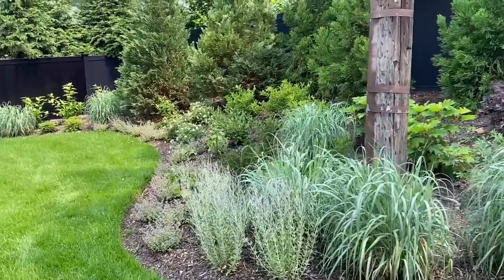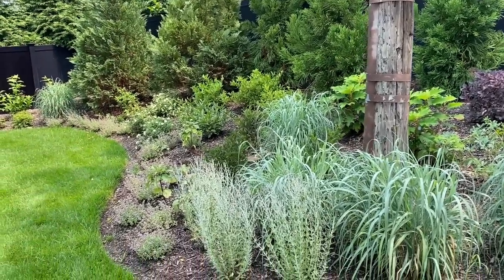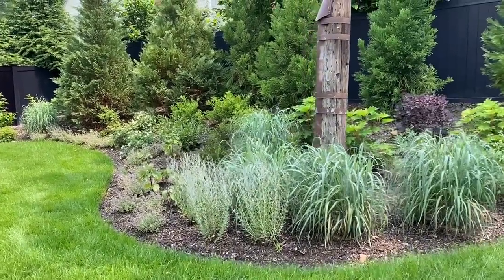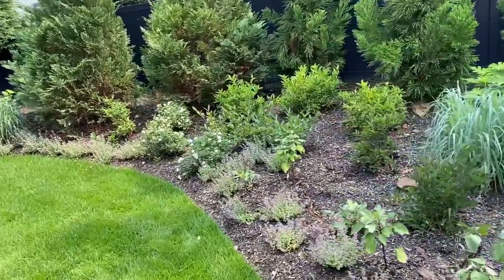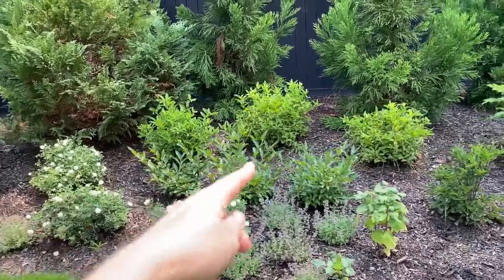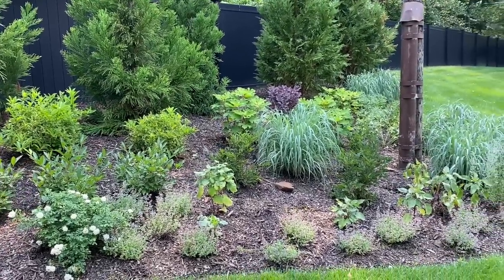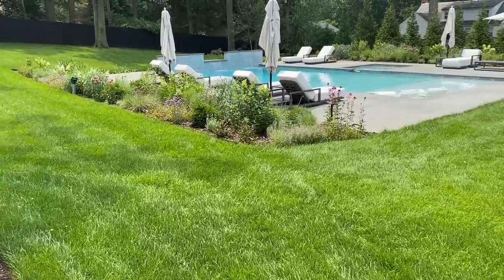And then because there is quite a bit of slope, I went with a very informal, very natural shaped bed here. And I can't wait for this to fill in. This bed is only a month old. A lot of plants here, like the Little Ditty, are at their maturity, but some other plants here still need to fill in. Okay, so now let me talk about the planting beds around the pool.